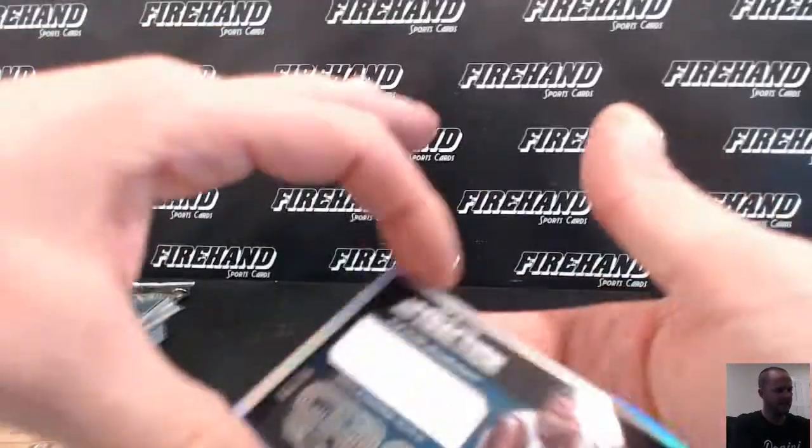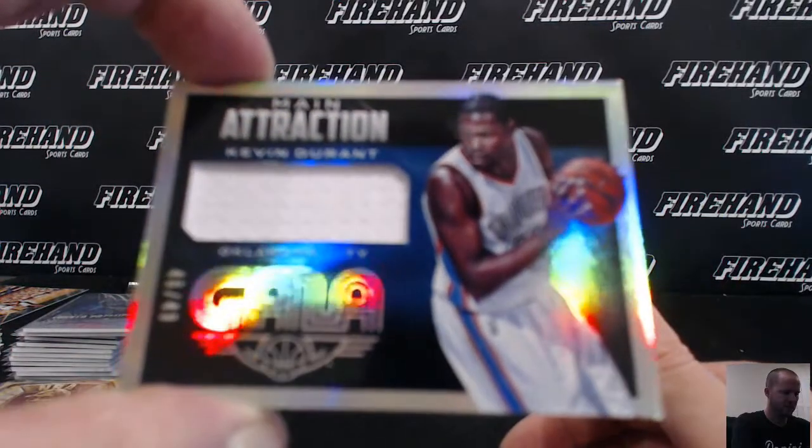And the last hit is a Kevin Durant 49 jersey piece, main attraction.